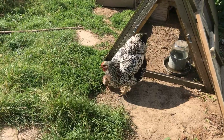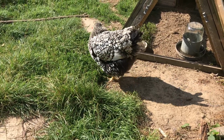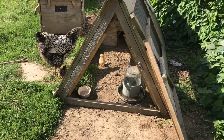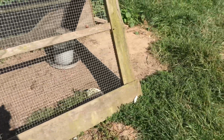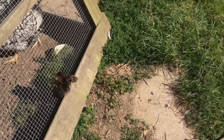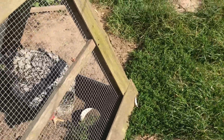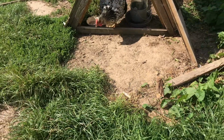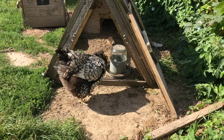You can see she's finding the little bits of grass and having some grass herself. She probably does want a bit of a dust bath, although she's got a nice dry coop in there. So you see what I mean? That little one's got stuck. So I just need to, because at this age and stage they're a bit helpless. Come on, little one. Come on, miss, out you come. Bring them both out. And you. Bit scary.